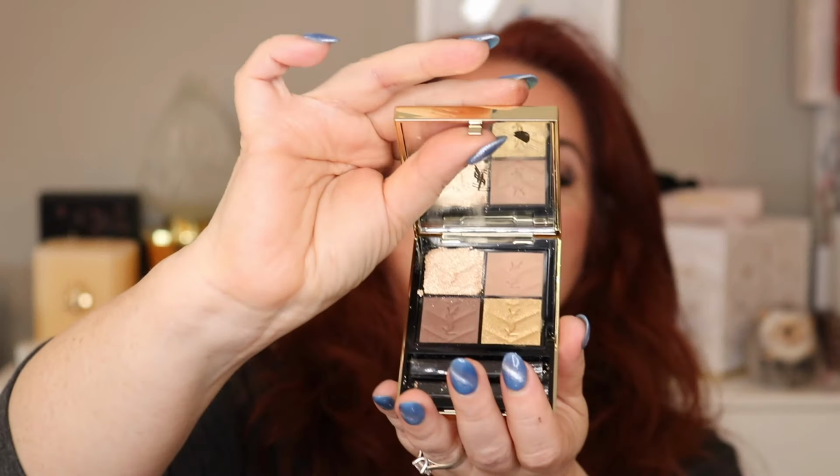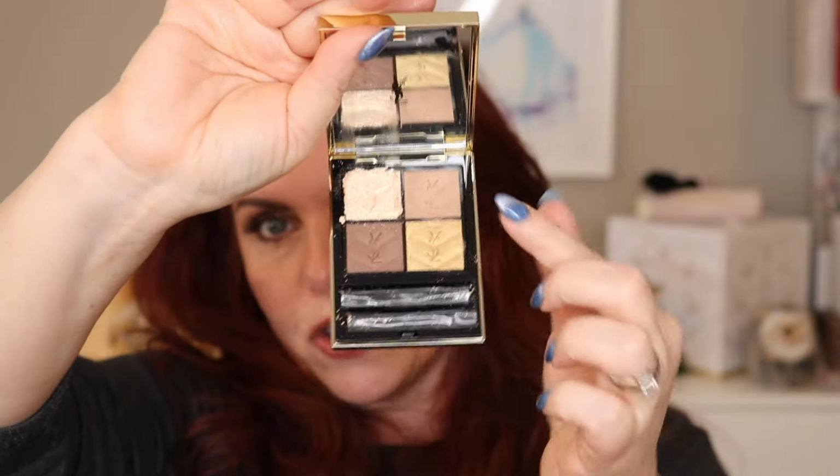This one, this is 800, yeah. You can see it broke in transit, this one here, which happened to some of the other ones in the Yves Saint Laurent Mini Couture, because that shimmer shade is so incredibly soft. The same is true with these. They're just very, very soft. So, you know, that is an issue.